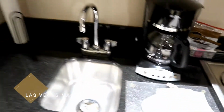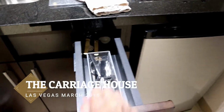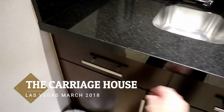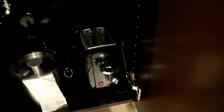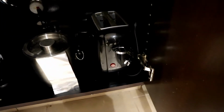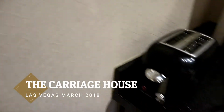Coffee maker. We have all the utensils here you can use. So we have also a toaster in here. It's a toaster, you can use it. And let's see.